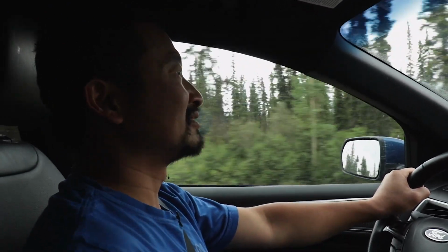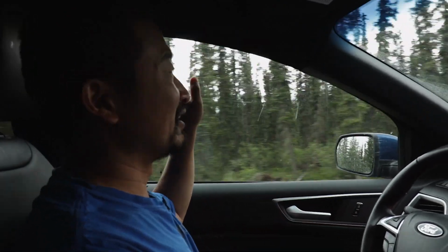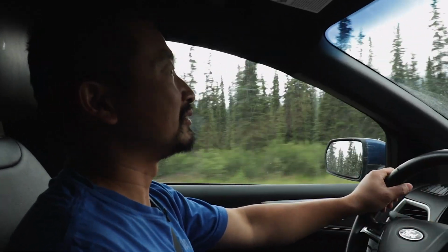The landscape is definitely pretty amazing. The mountains on the horizon definitely look like tombstones, and oh my god, the trees, I believe the vegetation is going to change over time, right?